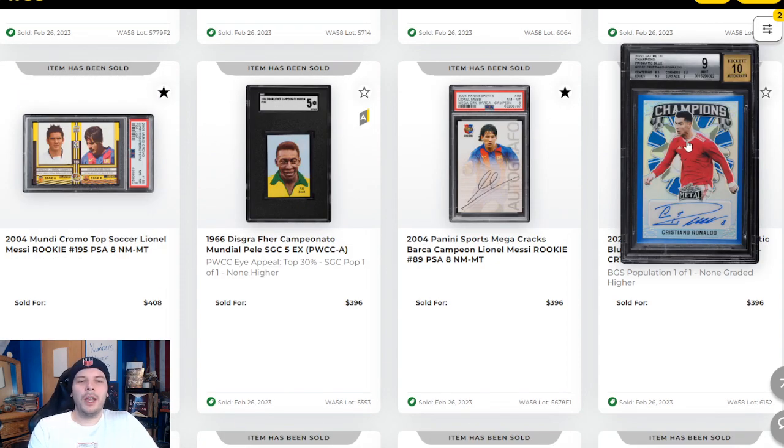Above that, we have a Cristiano Ronaldo Leaf Auto. Just fun to keep in mind whenever you see these Ronaldo prices, because we'll see some Haaland prices here soon that are much higher for Leaf stuff, so just something to think about.